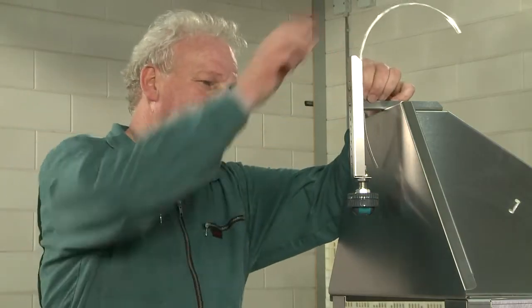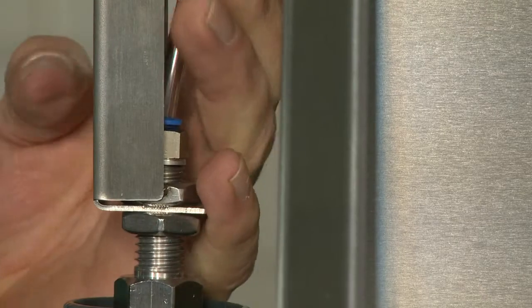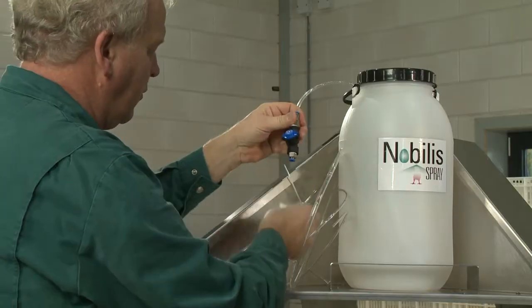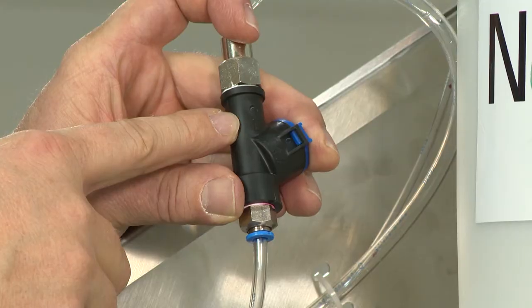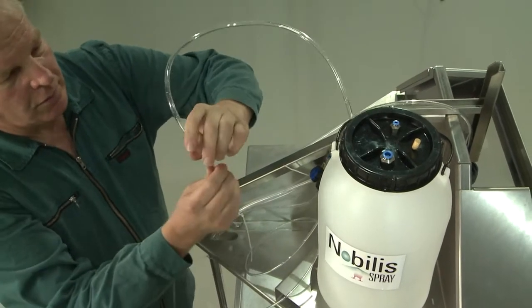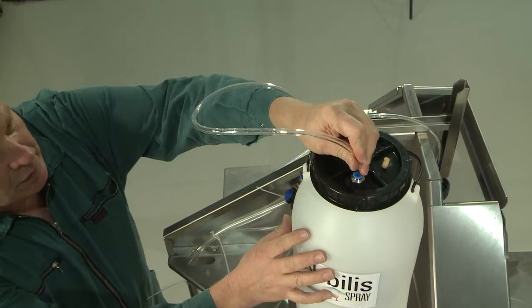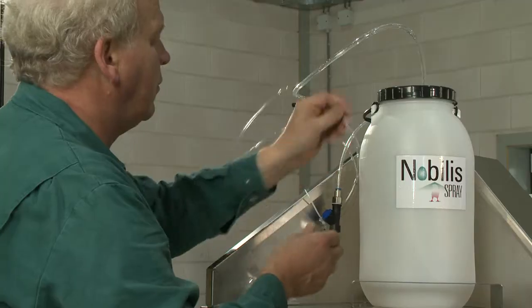Connect the 6 mm diameter tube with the pressure-reducing valve. Connect the short 6 mm tube to the nozzle and the pressure-reducing valve. The inlet is marked with an arrow. Connect the 8 mm tube with the connector on top of the container. Connect the 4 mm tube with the connector on top of the container.